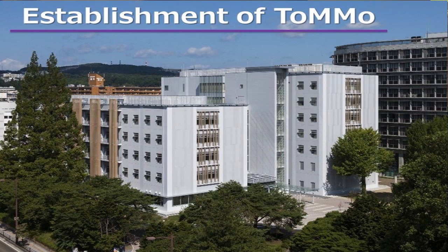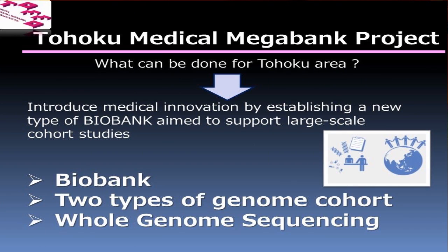This is our building of ToMMo, named ToMMo, that includes a biobank and some other equipment for analyzing the DNA data or the omics data. Our project, the Tohoku Medical Megabank project, was established after the big disaster, the earthquake, in 2011. The aim is what can be done for the Tohoku area. We want to introduce medical innovation by establishing a new type of biobank named Megabank, aiming to support large-scale cohort studies.